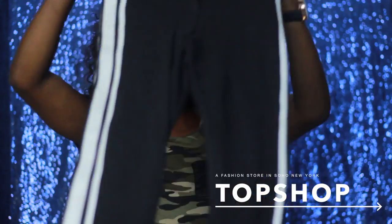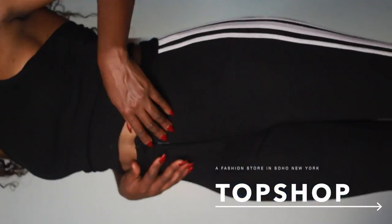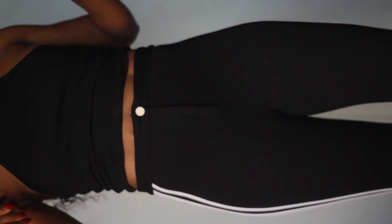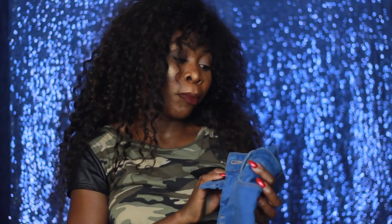From Topshop, I have this pant, guys. It's heavy material pant, black and white stripe on the side. It's high-waisted, as you can see, size US 4. Another high-waisted pant. Okay, this is the Jamie style.